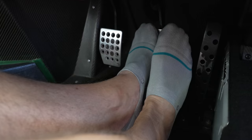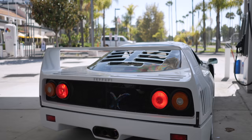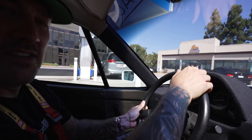Dave, take the Gucci's off. Damon, don't stall it. Do not stall the F40. I'm not gonna lie, this clutch feel is quite... Yeah, that's heavy, that clutch. It's heavy. Did you push it in? Oh, yeah. It's gnarly.